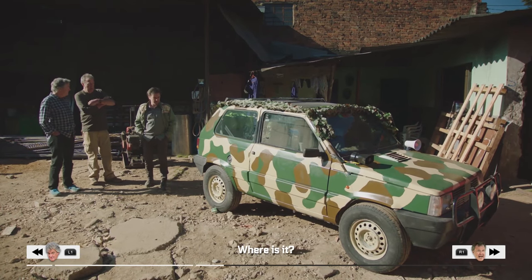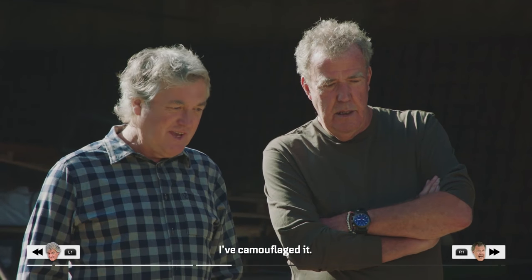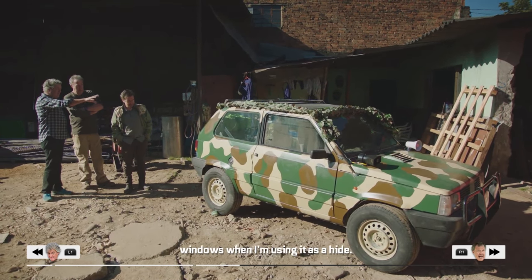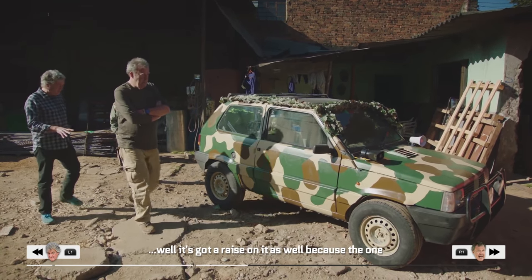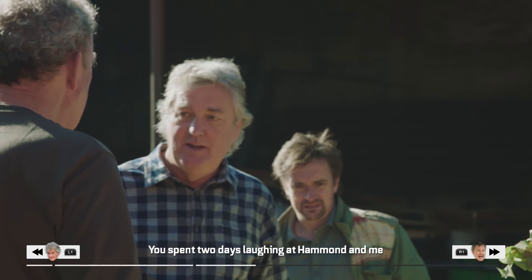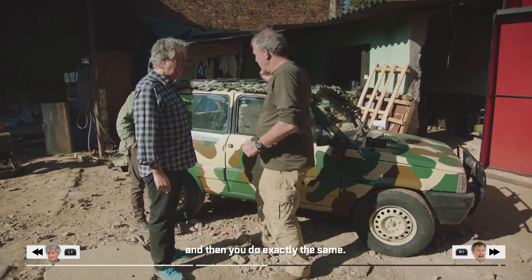Okay, you have to find mine. Where is it? Well, yours is the one disguised as a bush in an industrial car park. I've camouflaged it. Well, yes, you painted it. It's got roll-down netting that goes over the windows when I'm using it as a hide, and it's got a raise on it as well, because the one problem I've had is ground clearance. What? Yeah. You've spent 2 days laughing at Hammond and me because we've got cars that have been raised and how awful they are, and then you've done exactly the same.